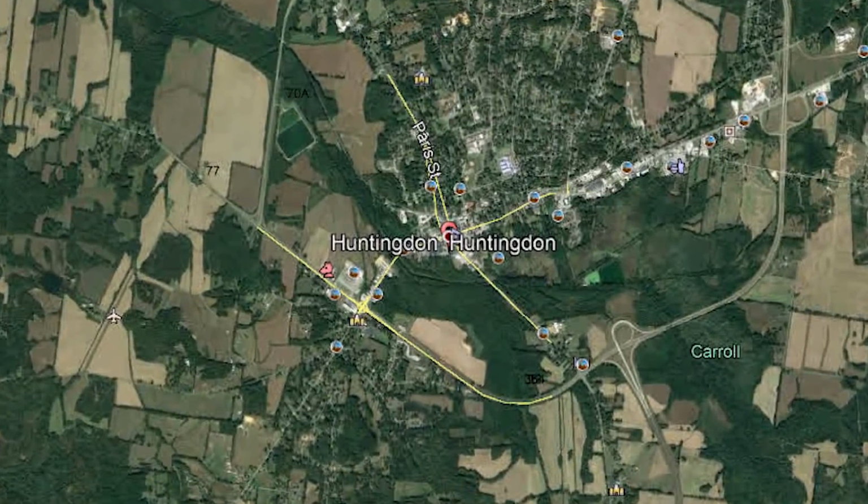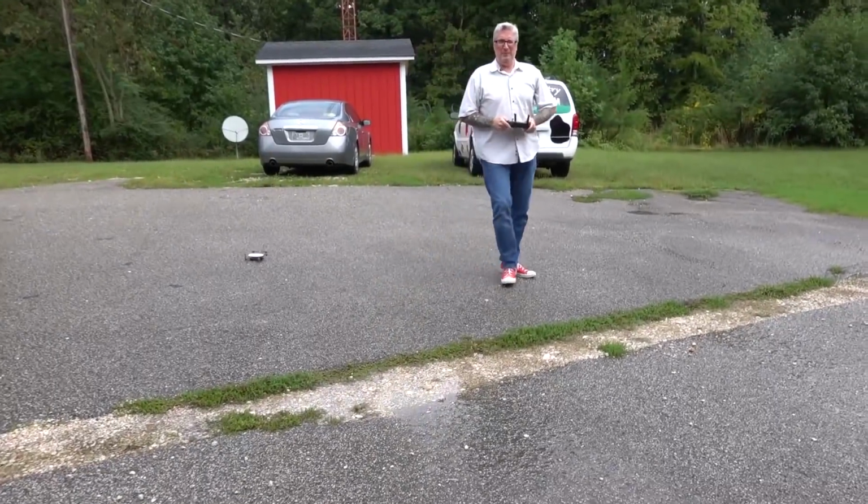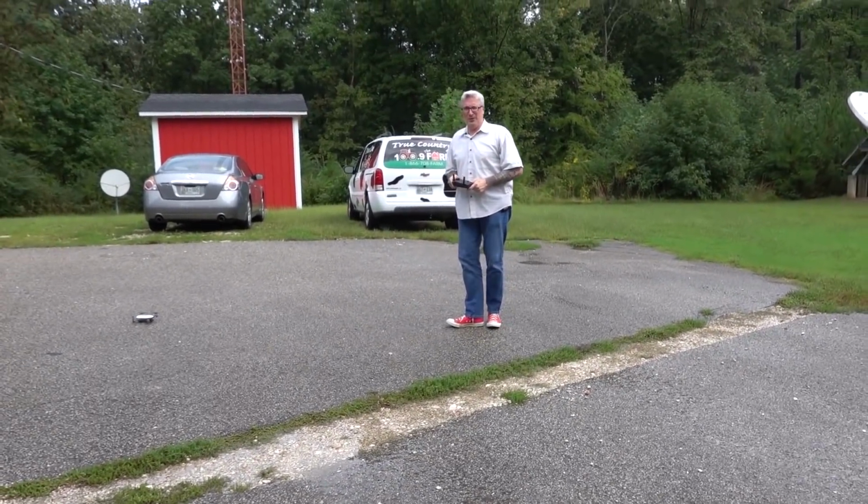Everybody, it's your pal Ken, and I think we got a little bit of sun so we can go outside and fly this little drone on its journey around the world. Come on, let's go outside and fly. We'll fly here at the Big Red Barn and start it on its journey around the world.